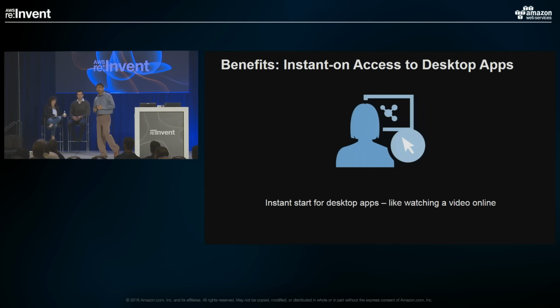Even though these are desktop applications, I think the online video delivery system has been immensely powerful and effective, and all the customers of ours wanted to provide an equivalent experience for interactive applications, which are much harder.